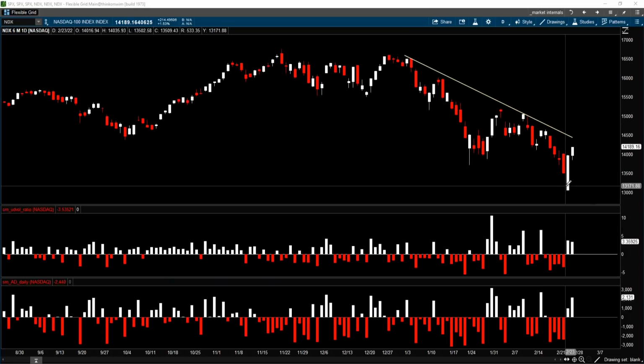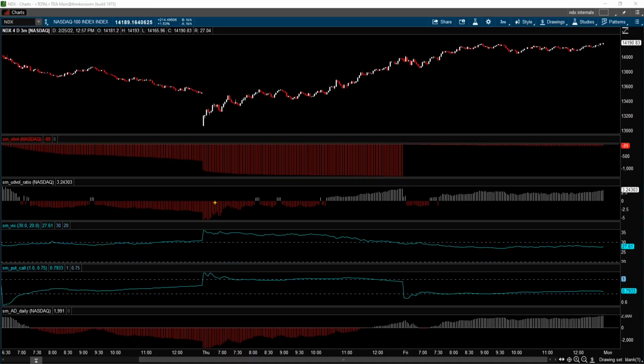On Thursday, the Nasdaq opened down 444 points and ended the day up 465 points. It had a 924-point swing on Thursday. And looking at the Nasdaq internal chart, the up-down volume was pretty much negative at the first 15 minutes, and during that period, it was only 5-1 in favor of down volume. But after the lunch hour, the up-down volume ratio turned positive with more up volume than down volume.